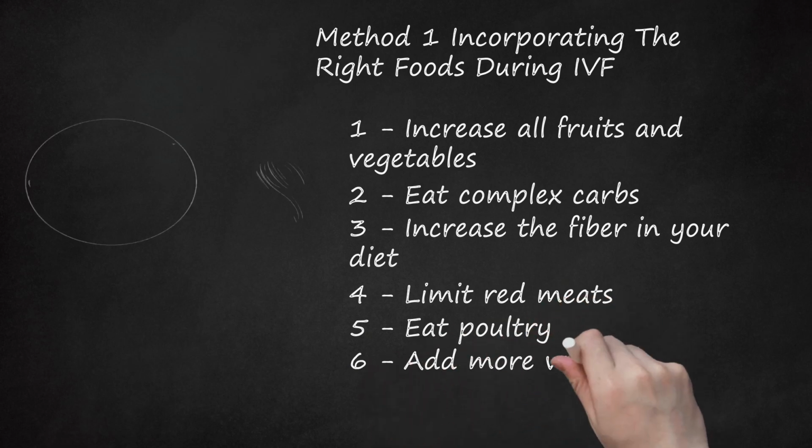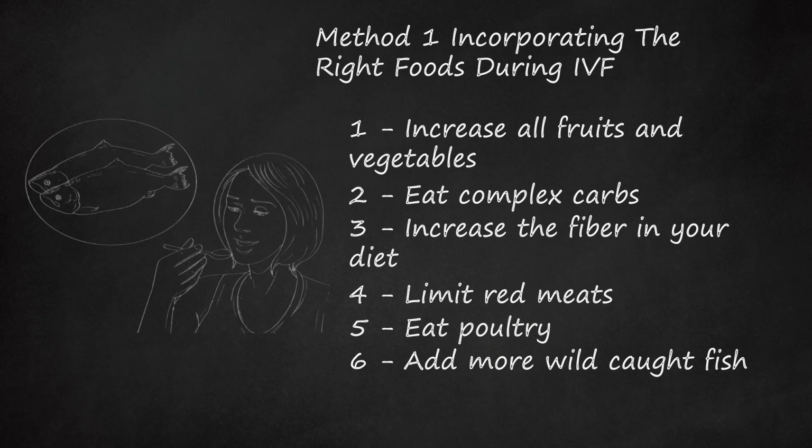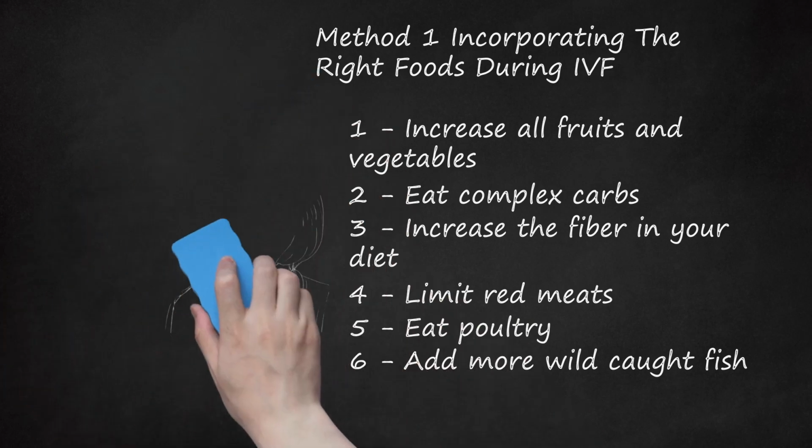6. Add more wild-caught fish. Wild-caught fish is another great meat source. They are good sources of omega-3 fatty acids, which are essential for your health and are anti-inflammatory. They are also good sources of protein. Wild-caught fish also tends to be lower in contaminants, such as mercury. Look for wild-caught fish, such as salmon, cod, haddock, and tuna.